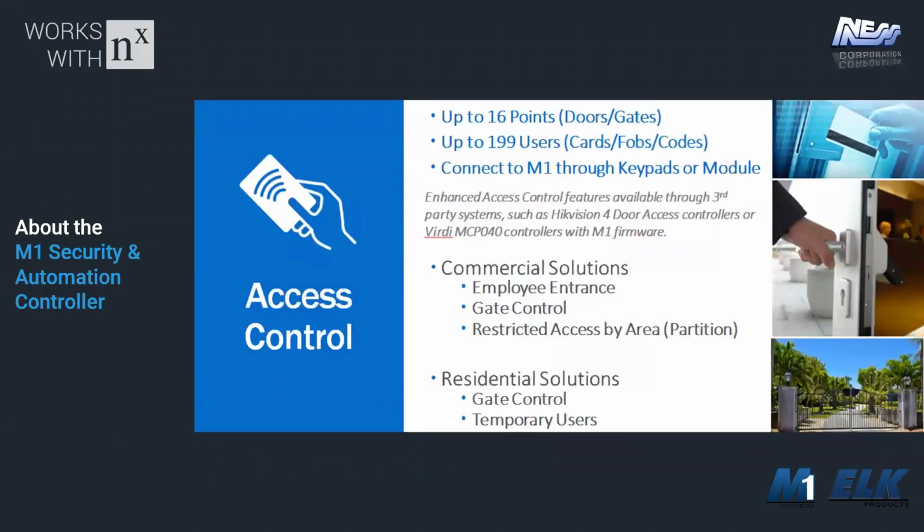Access control. This M1 has access control built in. We can control up to 16 points of access control with 199 users. If you need more enhanced access control features, we interface to either the Hikvision 4-door controller or the Verdi 4-door controller, which can be built up to multiple doors, hundreds of doors type of thing.